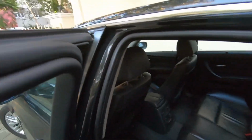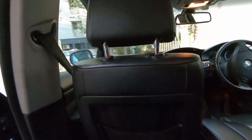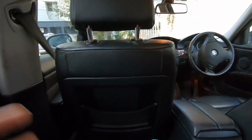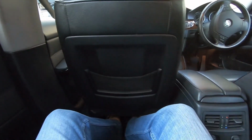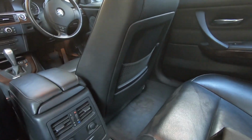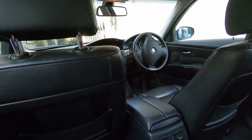Alright guys, so getting inside the back seat of the 3 Series. Sitting at the back over here, well, the front seat has been pushed all the way in the front, and then you can see we have enough legroom. Now the front seat, driver's seat, has been set to my driving position, and that's all the amount of legroom you get at the back.